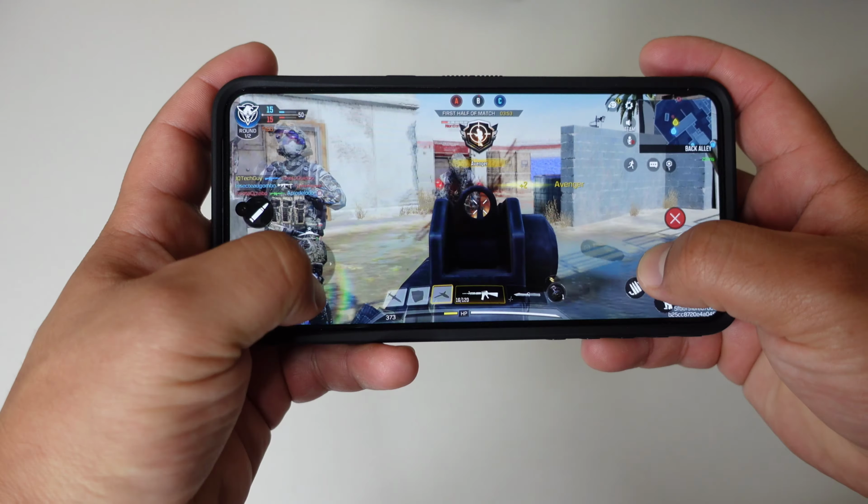So going into my battery settings here, look at our screen on time, 5 hours and 15 minutes of screen on time with 27% battery life left. So we're not doing too bad at all. And look at this, almost 7 p.m. So I'm definitely making it through my entire day on one full charge with this device right here.